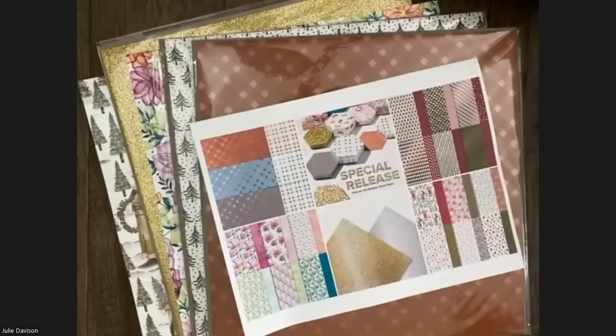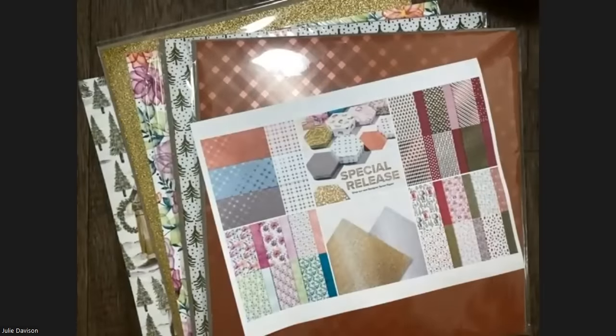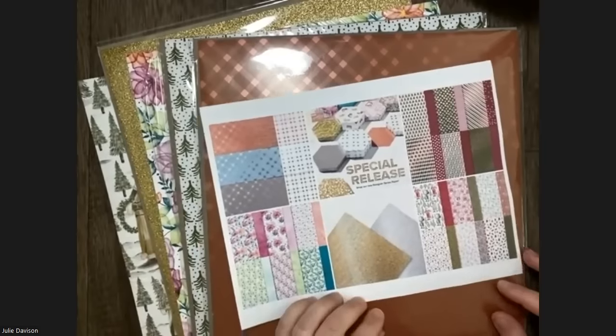All right, so we've got this special release designer paper, and this is kind of a surprise. We weren't expecting it. There was not a demonstrator pre-order for this. I literally just opened mine up last night when it came, and I was able to order it the same day as everybody else.